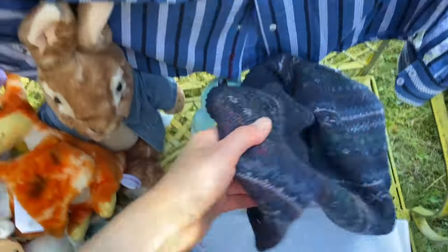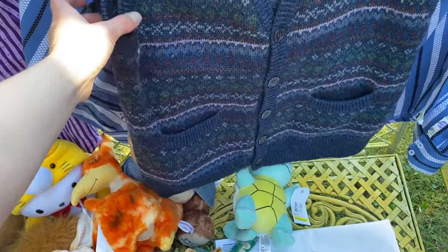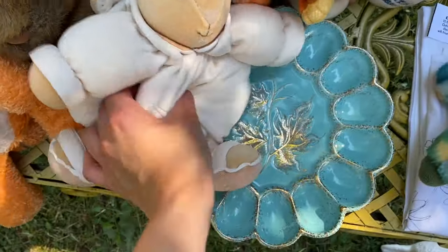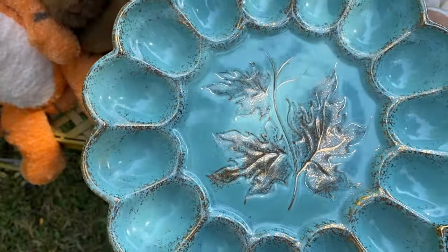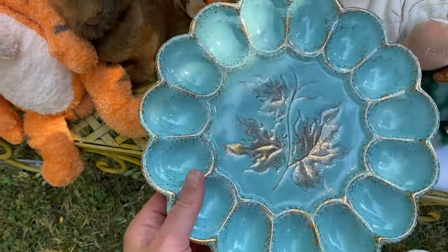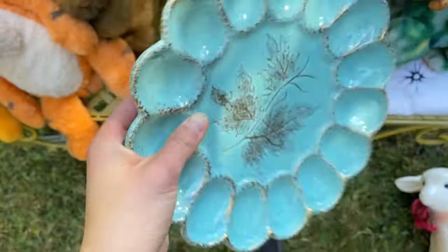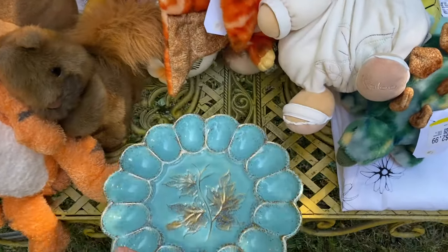Definitely don't see people wearing these kinds of things around here, but they seem to be popular on eBay, so I'll probably ship it off somewhere else in the world. And then you saw this deviled egg plate. It has maple leaves with a teal or turquoisey color and gold. $4.99. I thought it was really pretty, so I picked that up.